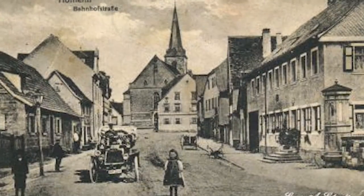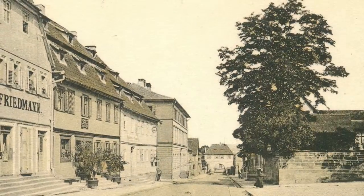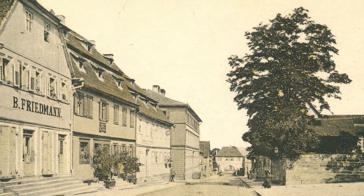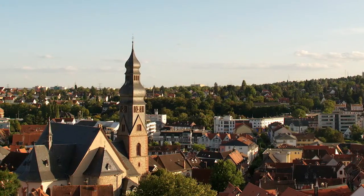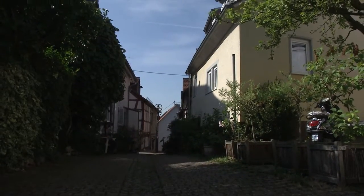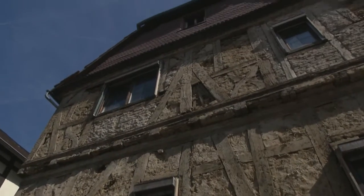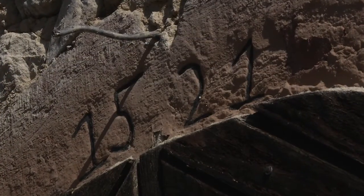A medieval village, narrow roads, half-timbered homes, a way of life hundreds of years ago. This is the old town of Hofheim, located halfway between Wiesbaden and Frankfurt off A66. Some of these buildings existed before Columbus sailed the ocean blue. Others predate the landings of the Pilgrims in North America.